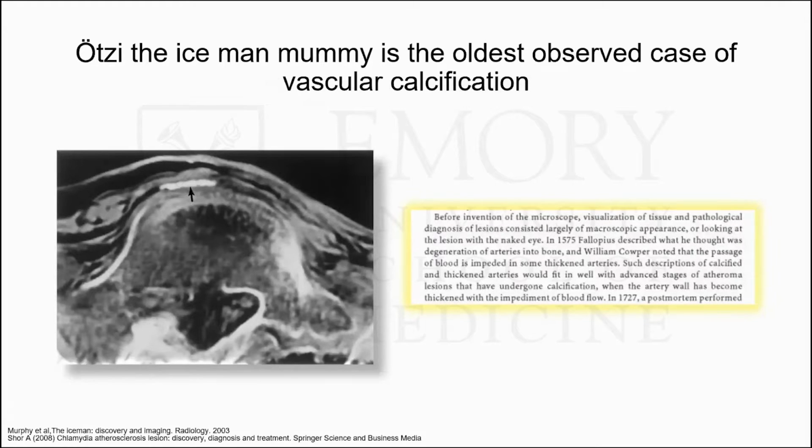We've known about the presence of vascular calcification for decades. It's afflicted humans for at least 5 millennia. On the left, you see a CT scan of an ice mummy that was found by a German couple that were hiking in Austria. The ice mummy, which the scientists believe is more than 5,000 years old, showed evidence of vascular calcification in his aorta, which is seen on this transverse CT section. The aorta in the image is actually collapsed.